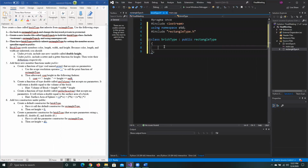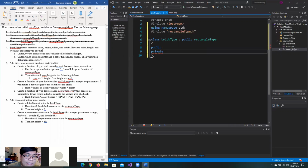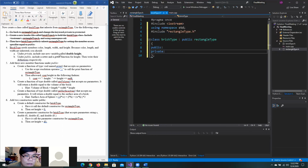So, as always with a class, we need 2 sections, right? One needs to be private, the other one needs to be public. So I'm gonna say public first. This is gonna be the area where I'm gonna have my user-defined functions. I'm gonna have another section called private. Now, brick type needs members color, length, width, and height. Because color, length, and width are inherited, and as you can see, they are inherited, see? So every member of rectangle type is already in a brick type, right? We should, under private, include one new variable called height, which is going to be a type double, right?